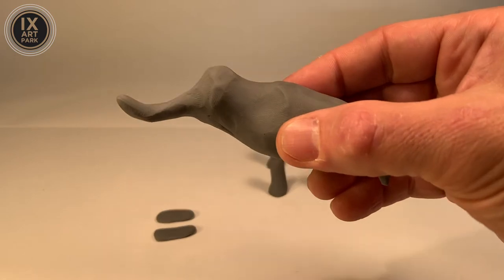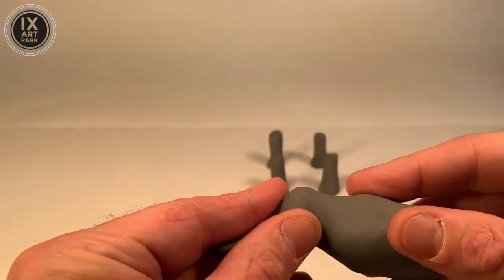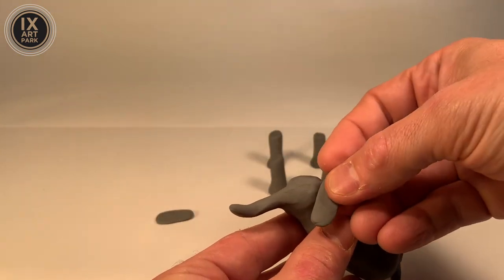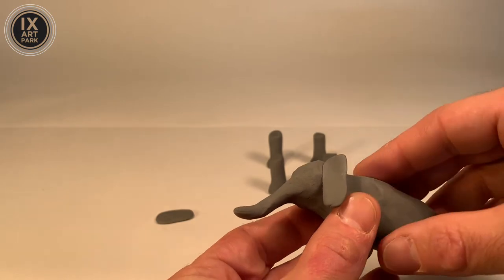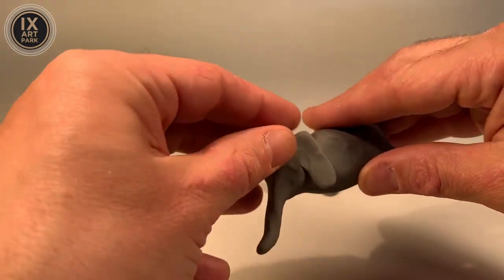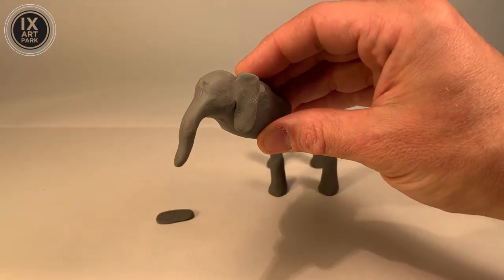Grab my elephant, bring her up close so you can see her. Please don't judge my hands, by the way. Hand sanitizer does terrible things to the skin of one's hands. I'll get around to a manicure soon, when I can figure out how to give myself a manicure.